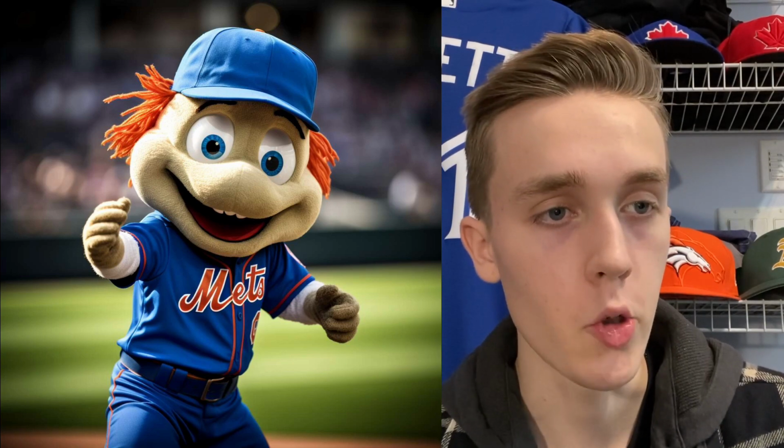I feel like the Twins should have two mascots. There's other teams that have two mascots, like Mr. and Mrs. Met. I don't know. This is a cool mascot. I mean, I think their current one's the same as this pretty much. Yeah, you can't replace the iconic Mr. Met. This guy would probably get booed in New York.